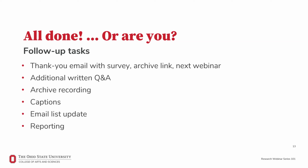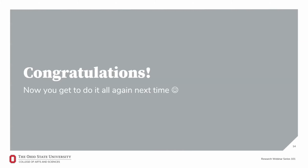Any kind of reporting that you have to do, do it now. Don't do it at the end of the reporting year when you're desperately trying to track down your registration list. And then if you asked people if they wanted to sign up for your email list in any way, shape, or form, make sure you update that list before you send out the next announcement for your next webinar. And then you're done. And you have a webinar series in place.